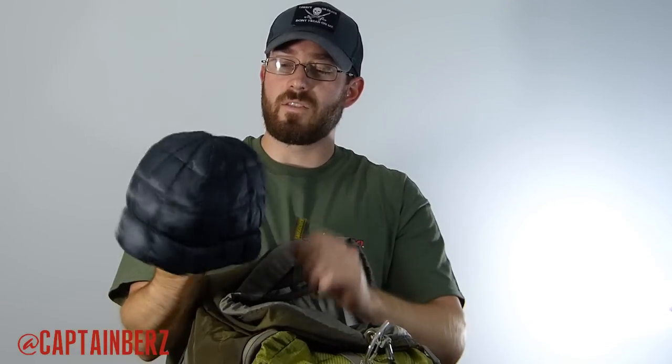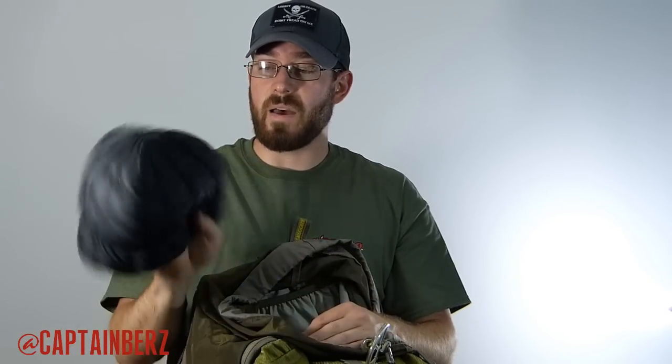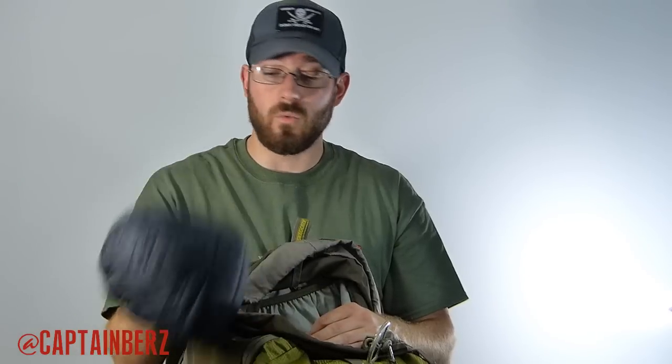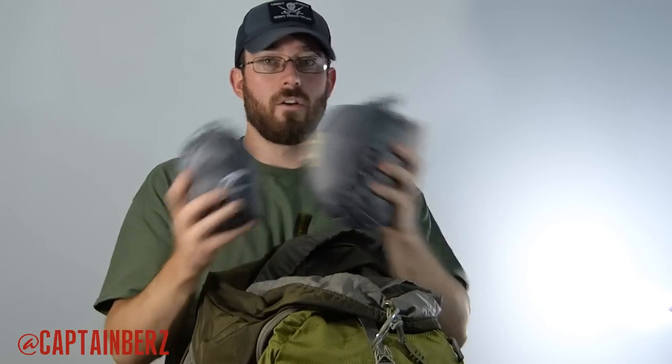This is definitely something you should look into, any time of year, any kind of camping really, because if you're backpacking, this thing weighs barely anything but provides you a ton of warmth. Then I have my Roo hammock right here.